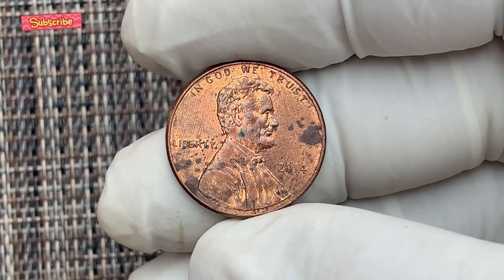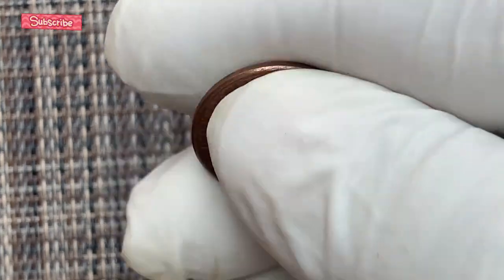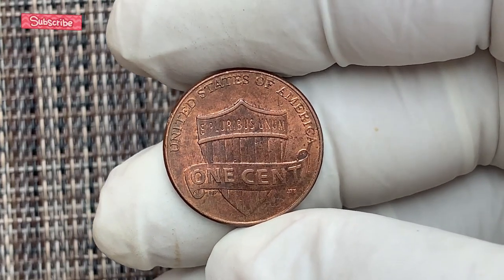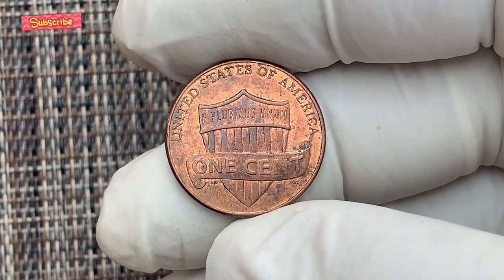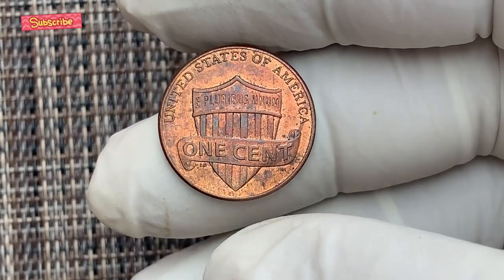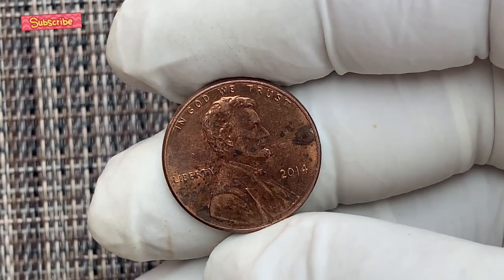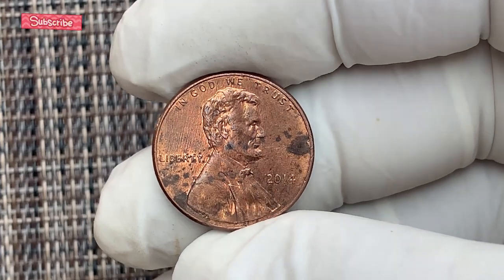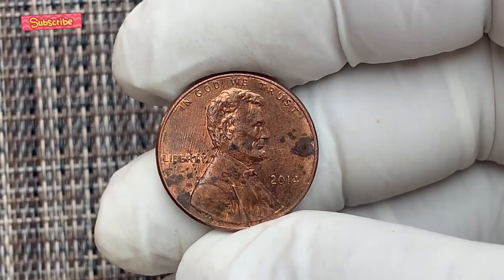Out came the magnifying loupe. What he saw sent a flicker of electricity through him. There it was, clear, distinct, doubling along Lincoln's eyelid, jawline, and parts of his bow tie. This wasn't the result of wear or post-mint damage. It was a genuine double die obverse, a flaw embedded in the very die used to strike the coin.